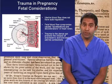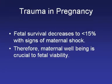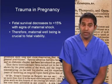If you look at the fetal considerations, uterine blood flow does not have autoregulation. Therefore, fetal blood flow compromise causes accelerations and decelerations in heart tones, and very specifically, trauma to the uterus can promote the release of arachidonic acid and specifically cause early uterine contraction. Fetal survival decreases to less than 15% with signs of maternal shock. Therefore, maternal well-being is crucial to fetal viability.